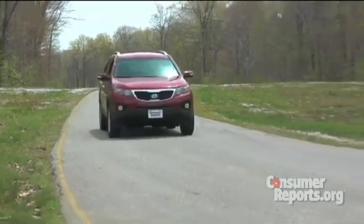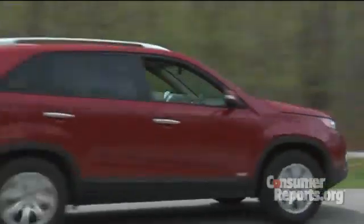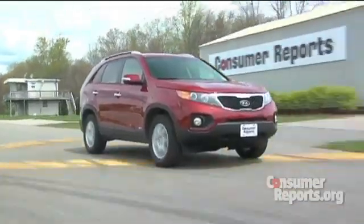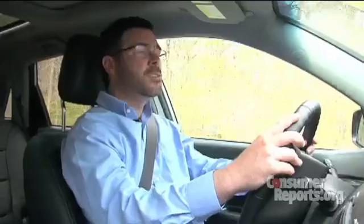Surprisingly, given that the V6 has about 100 horsepower more than the 4-cylinder, the two engines get similar fuel economy in our test. Part of this can be attributed to both powertrains using a very efficient and smooth shifting 6-speed automatic. The Sorento is fairly quiet inside. Wind noise, road noise, they're both at reasonable levels.